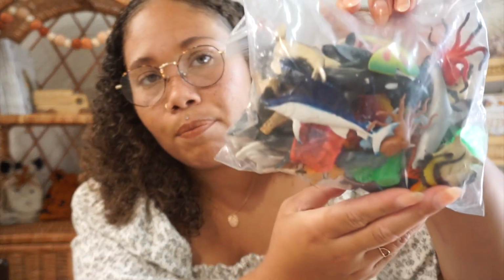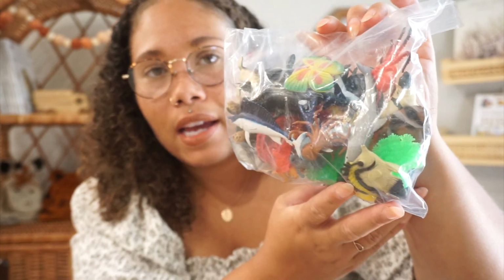I saw how much they were on Facebook Marketplace and was like, we need to get that because Nola loves dolls, and I thought this would be a really cute way for her to nurture her doll. She already has a stroller, so why not get her a little bed that rocks? So cute. Something else that I got the kids is these really cool bag of marine animals, and there's some bugs in there too.